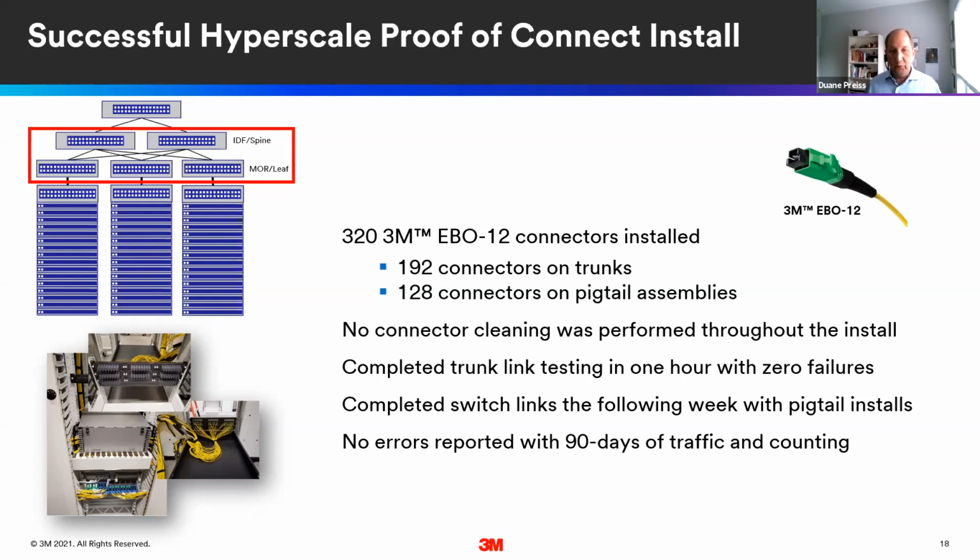The switch links were then completed the following week, and traffic has been running over these connectors for over 120 days now with no errors reported to date. One additional note I hate admitting from a design aspect is during the install, when we were running the fibers through the trunks through the raceway, a lot of the dust caps actually came off of these connectors. Again, we went ahead and connected those. No cleaning was conducted on any of the connectors. And again, no failures during the inspection. So again, further demonstrating the dust resistivity and reliability of the 3M EBO ferrule. And we have since fixed the dust cap issue, so that's not a concern in the future. But again, showing very much how reliable this connector can be in an actual data center environment.